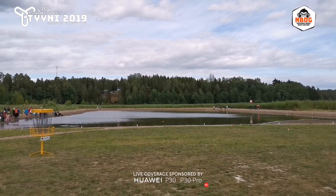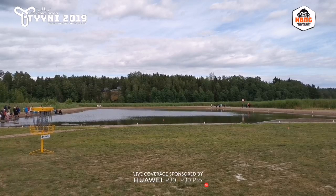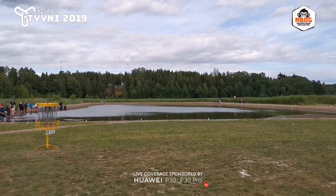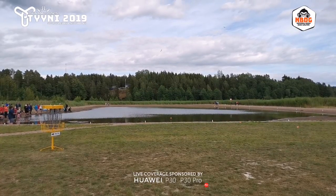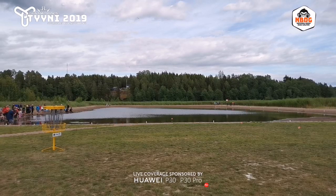The hole is cleared, which means that our chase cart has also finished their round, so please go check them on udislive.com to see how they did and see how the situation is looking at the top of the field. It seems like Niklas Anttila has just finished his 10 under round, that I believe to be the hot round of the day. Indeed it is.